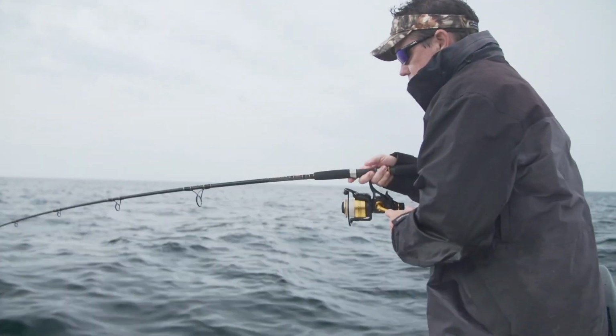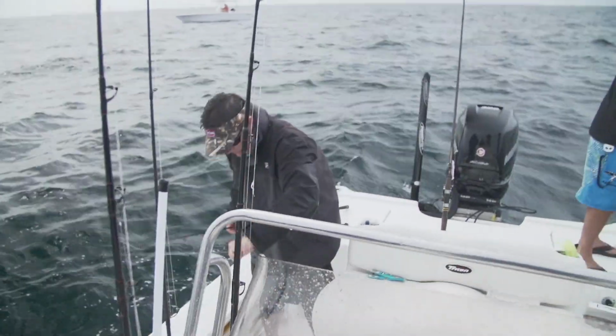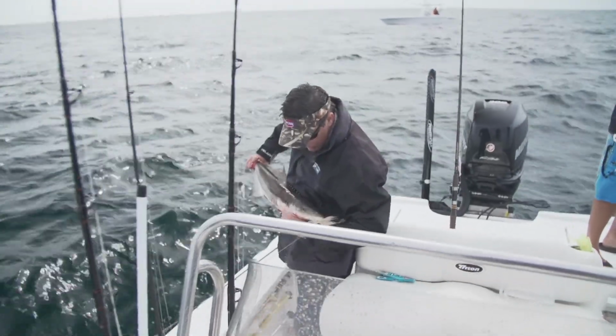Mark hooks up to a small cobia. There's another bigger one with him. I dropped my jig to him. Unfortunately, I couldn't get him to eat. You got him? All right. Nice little guy.